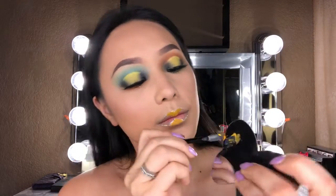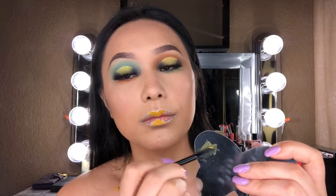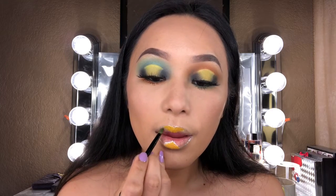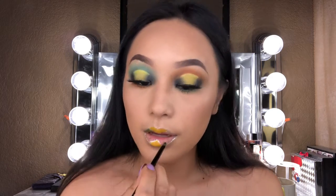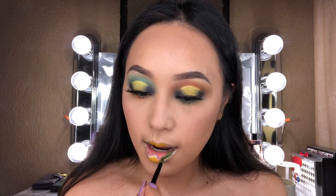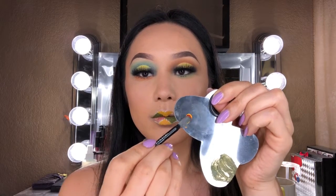Moving on, I wanted to put green onto my lips as well, but this lip palette does not have green, so I am going in with blue and yellow, and I'm just going to mix it up to create somewhat of a green color. And now I'm just going to go to my top right lip and fill that in as I did with the yellow earlier. And Gemini being the twin sign that they are, I'm going to go ahead and apply the green to the lower side of my lips.